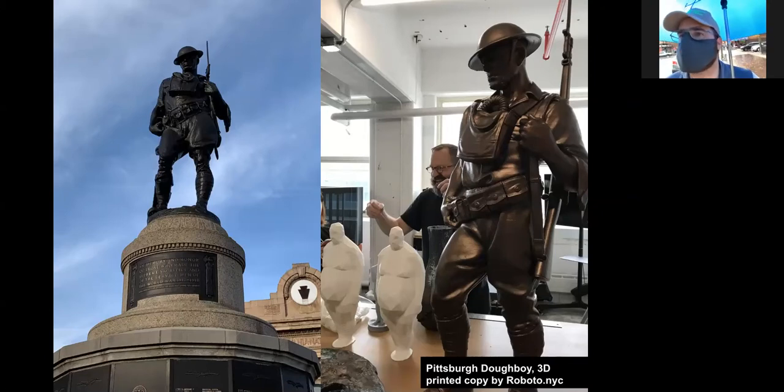not based on the Lawrenceville version, but on the version that is in Rhinebeck, New York. So they did a digital scan of it and then 3D printed it in pieces. So things like the bayonet and the helmet and stuff like that are removable.